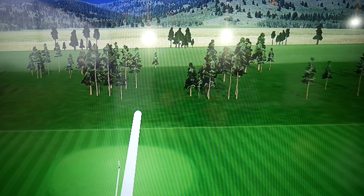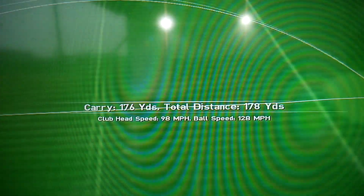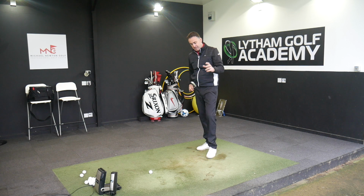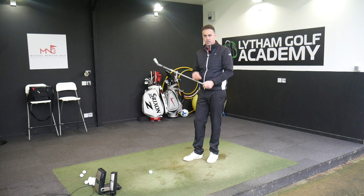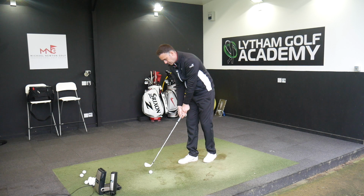Yeah, it feels lovely. Very easy to launch. We're going to expect that from all these irons, to be honest, because the game improvement irons tend to pull that weight away from the club face. A little bit easier to launch, getting the ball launching high, because most golfers in this category tend to struggle to launch the ball consistently. So these irons definitely help on the launch and get the ball nice and high.